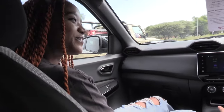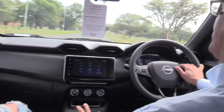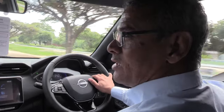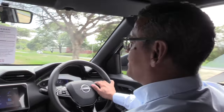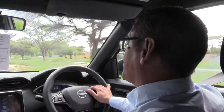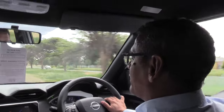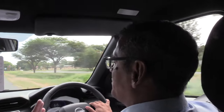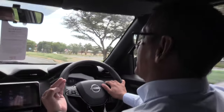On a small vehicle like this, you get a warranty which some people said is ridiculous, but it's a 6 year, 150,000 kilometer warranty. Then you get a service plan of 3 years or 30,000 kilometers. The service interval on this one is every 10,000 kilometers, which means you have three services covered, or 3 years, whichever comes first.